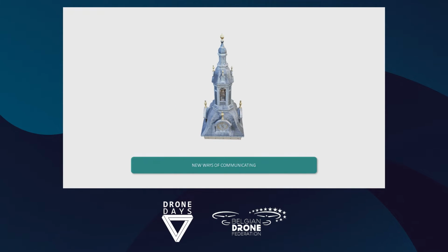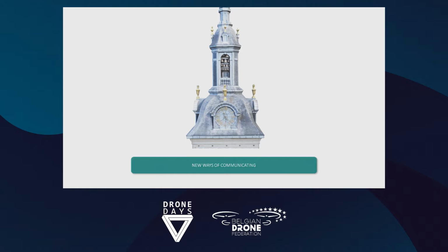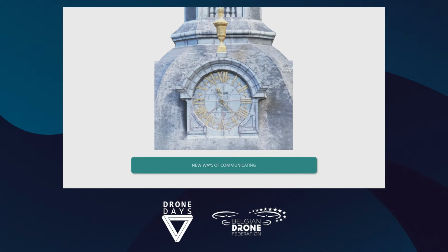More than technical data, it's of course a lot of new ways of communicating between actors. Here it's an interesting example where we just put a 3D model within PowerPoint. So we were able to really manipulate this 3D model. It's just a basic example, but we are able to provide some animation on a 3D model within PowerPoint.